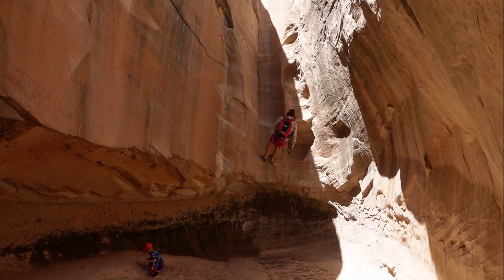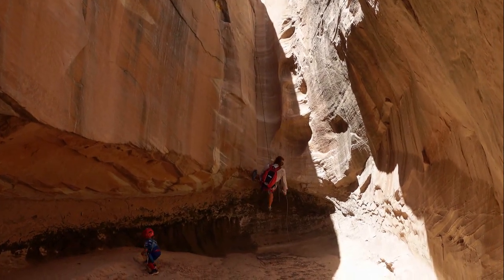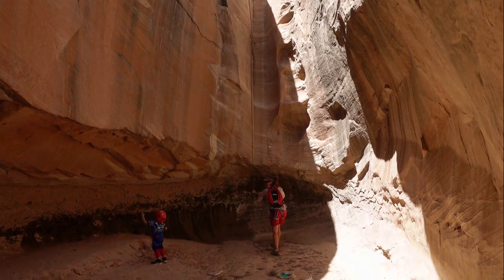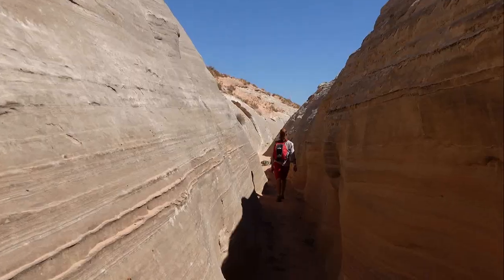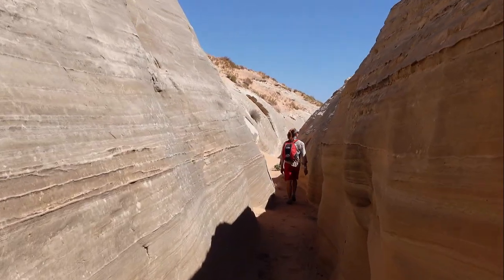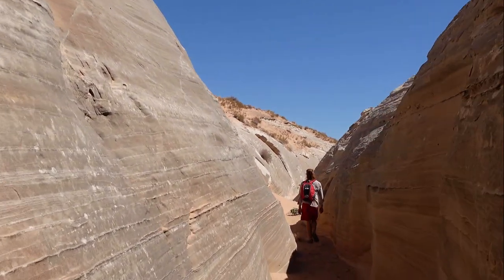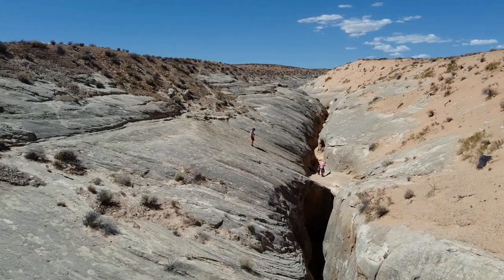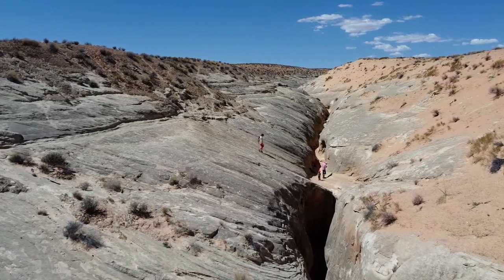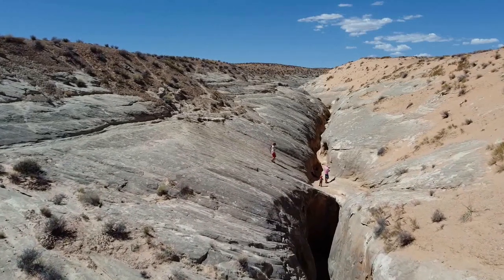Both rappels in this canyon do require solid judgment of natural anchors. If you don't like the look of your anchor options, you can rim walk this section. 200 or 300 yards of shallow walk through narrows on a sandy bottom. The slot is shallow with little shade from the baking sun. There is an easy entry exit just above the next obstacle.